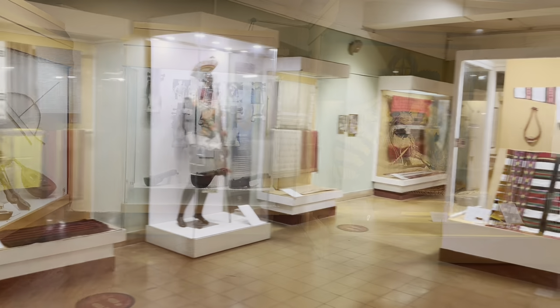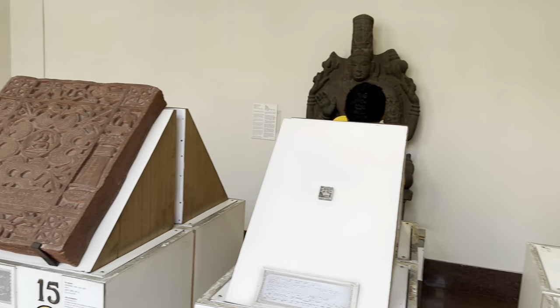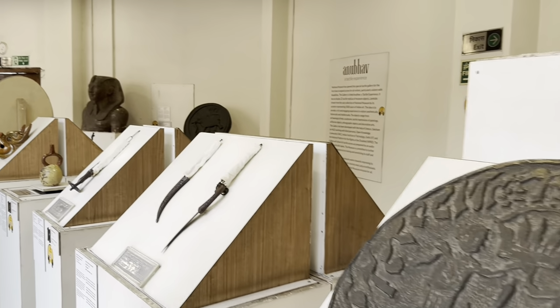India's diverse culture is beautifully reflected in its arts and crafts. From colorful textiles to intricate woodwork, this section showcases the craftsmanship of various regions across the country.